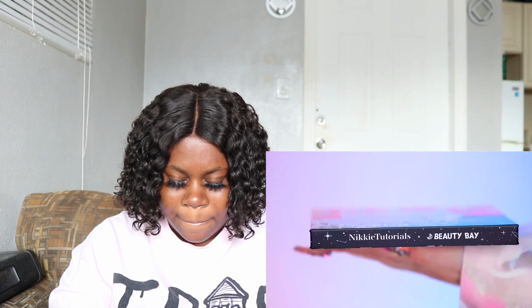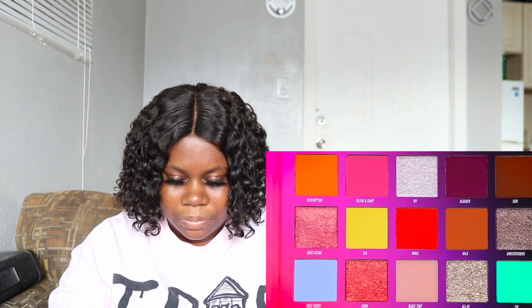Now I'm just going to move on to the part that I am most excited about, but also least confident about, and that is going to be the eyeshadow. For the challenge today, since it is Nikkie's challenge, I'm going to use her brand new Nikkie's Tutorials X Beauty Bay palette. The shades in here are so, so beautiful. Wow, that's gorgeous. I'm not going to dip into them too much today, but we're going to try our best to do a look with one dip.